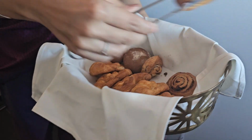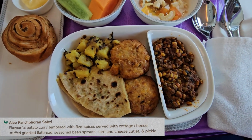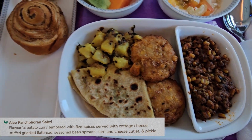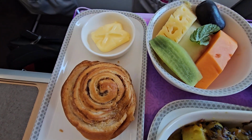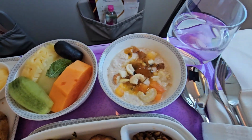For the main course, I chose the aloo panchphoron sabzi, a flavored potato curry tempered with 5 spices served with cottage cheese stuffed grilled flatbread, seasoned bean sprouts, corn and cheese cutlet and pickle, along with fresh sliced fruits as the appetizer, as well as bircher muesli with exotic diced fruits and toasted nuts along with water.